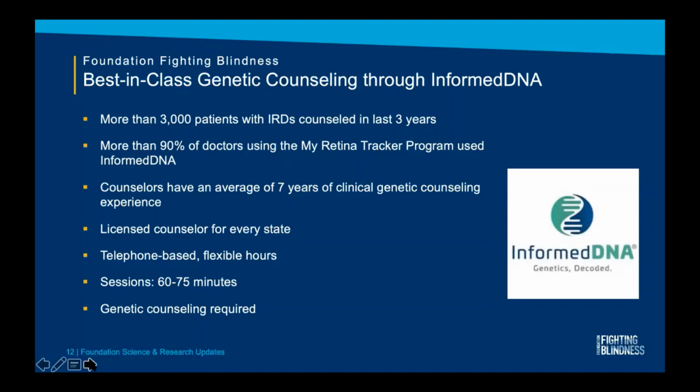The other nice thing about Inform DNA, when you do use them through our program, is they will help you get into My Retina Tracker, begin a record. So that's a nice side benefit. And they will too upload, if you want them to upload your genetic testing results into your registry record, if you will, they'll do that as well, if that's something that you're interested in. Right. Yeah, actually Blueprint will automatically do that if you want. So you don't have to worry about entering in that cryptic code. Good point.